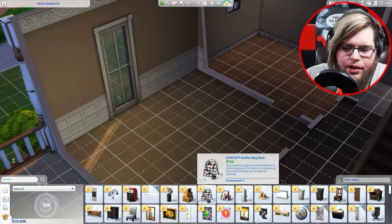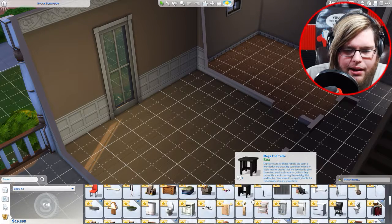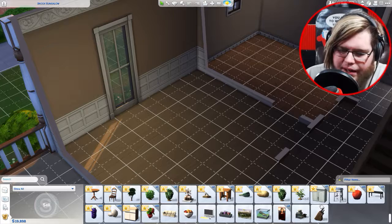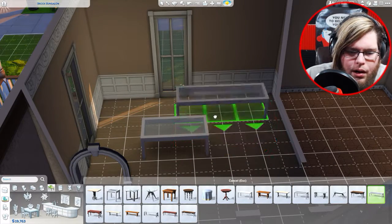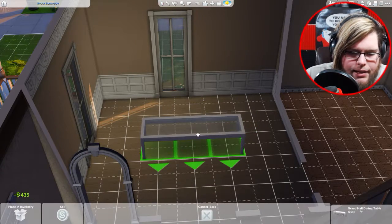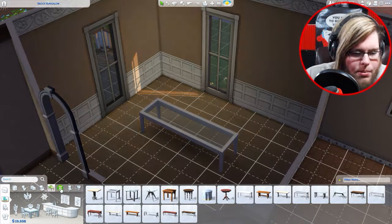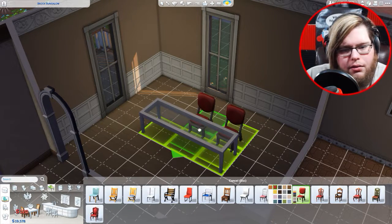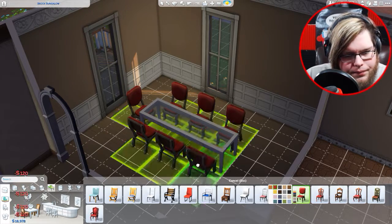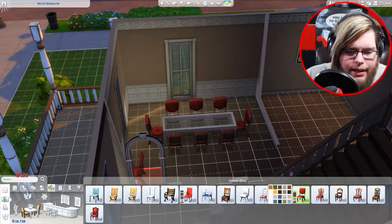Just like I would in real life, I wouldn't sell everything, but I would probably sell a good amount of the furniture. Right now I'm trying to find something very specific, and I can't see it. Get a bigger one? Oh yeah, let's get a bigger one like that. That one is not much more expensive, but we'll be able to seat more people, and it fits the room a little bit better. The theme for the entire house is going to be gray and red. So there you go. We'll do paint later.